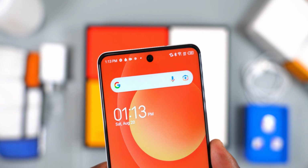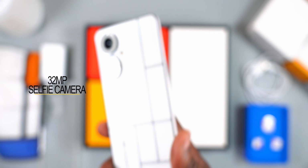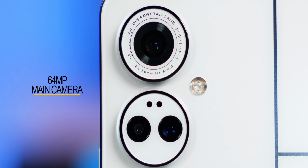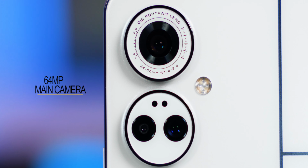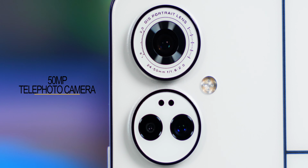And now let's talk about the cameras. The TECNO Camon 19 Pro Mondrian Edition comes with a 32 megapixel selfie camera, a 64 megapixel main camera with laser autofocus and optical image stabilization. It has a 50 megapixel telephoto camera and a 2 megapixel depth camera. Now for the 32 megapixel selfie camera, in good lighting conditions, it takes good pictures, and for videos, it can shoot up to 2K 30 frames per second.